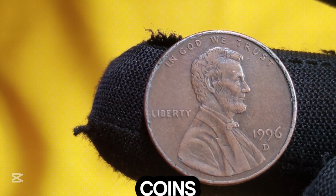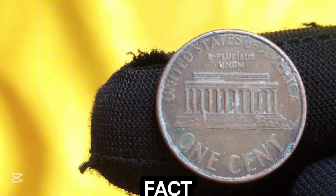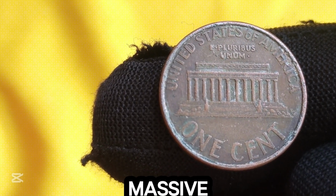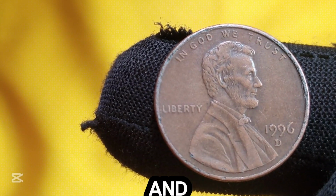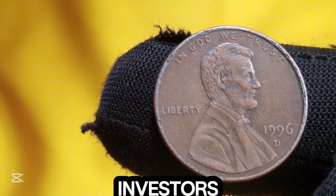So what makes some of these coins worth thousands or hundreds of thousands of dollars? MS69 or higher is exceptionally rare. In fact, coins graded MS69 are virtually unheard of and command massive premiums. Coins in perfect condition with full luster, no contact marks, and flawless strike are valued in the thousands by collectors and investors.